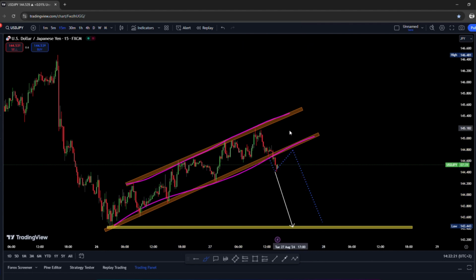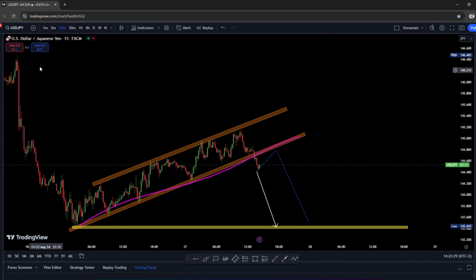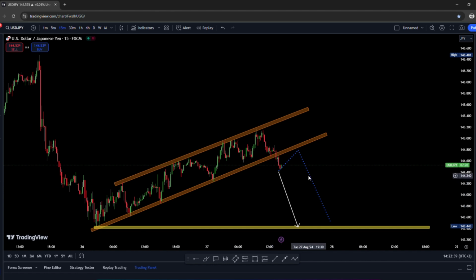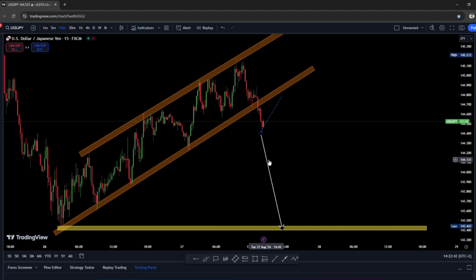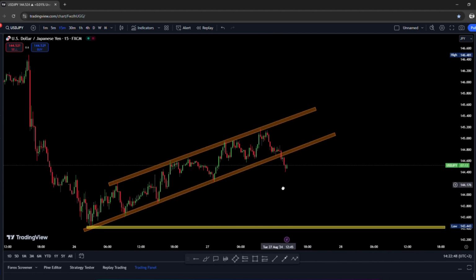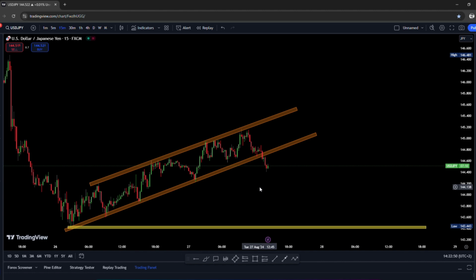Now remember, if you're in a premium group, you know that we were buying, right? We already bought, we made a lot of money, and we're already out. So right now we're looking at a selling position, you understand? I just want to put you guys on the game and explain to you how to trade this kind of market, right? Just in case you missed this opportunity, you might see a similar thing on another pair.